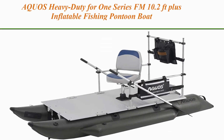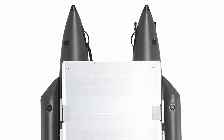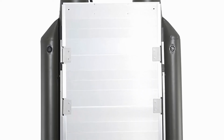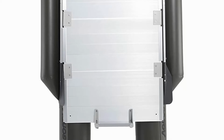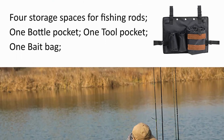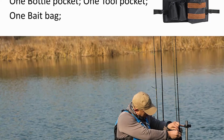AQUOS Heavy Duty 1 Series FM 10.2 feet plus inflatable fishing pontoon boat with guard bar, folding seat for one person fishing in fresh water and salt water. AQUOS FM 310 plus pontoon boat only weighs 84 pounds. It's compact and portable so you can transport it on a larger boat, in an RV or in the trunk of your vehicle to anywhere you want to go.